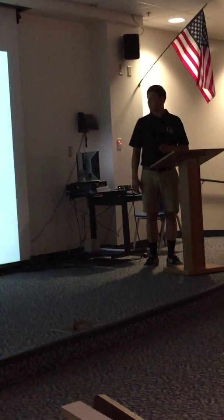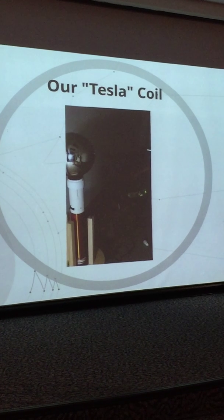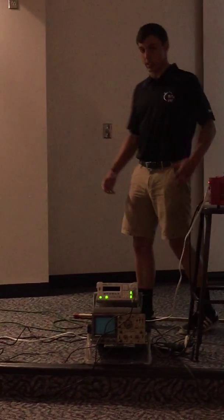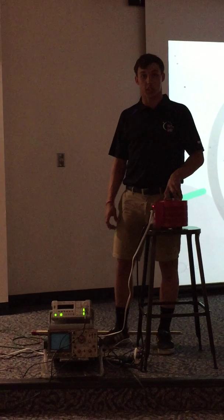So my Tesla coil. It's not technically a true Tesla coil. It's something called a solid-state Tesla coil. And in making it, I replaced a lot of its major parts with solid-state electronics, things like transistors and all that. And in doing so, I actually made it a much more efficient circuit.